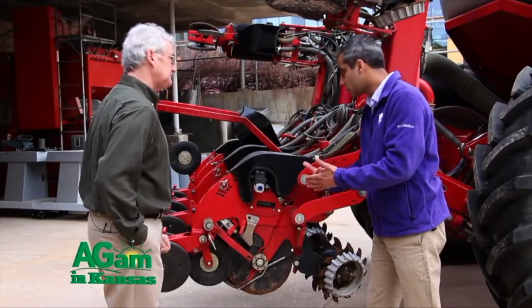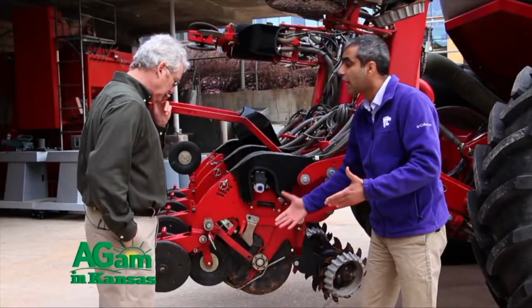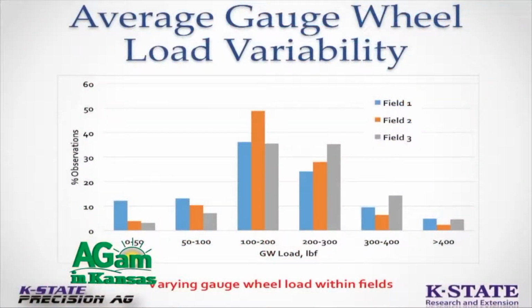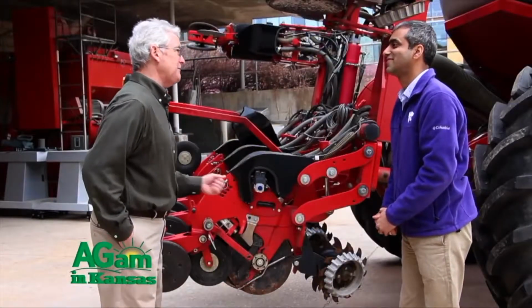And then there may be situations where this disc does not need that kind of loading, and all the load comes on my gauge wheels because they are trying to keep the disc from going deep. Then I will have excessive sidewall compaction, and you know what happens with excessive sidewall compaction: root development issues and late emergence. So how do you keep from doing that?